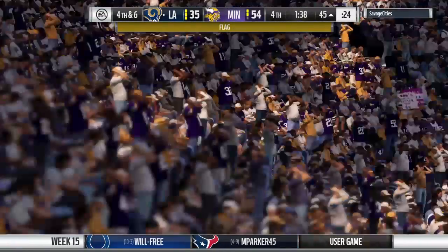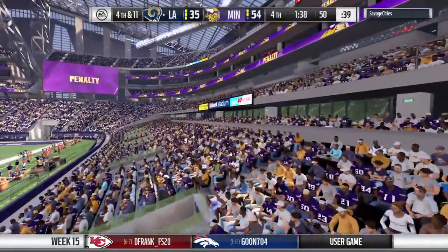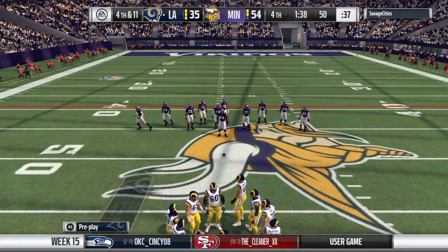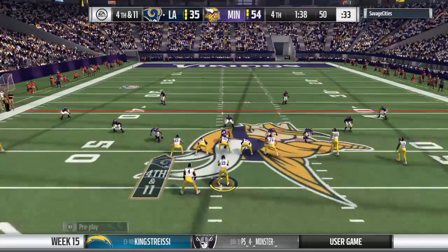Now whistles and a flag down. I think one of the Rams linemen might have moved. All right, they're going to try and keep hope alive here on 4th down. They're going for it. Brown, the lone receiver, left.